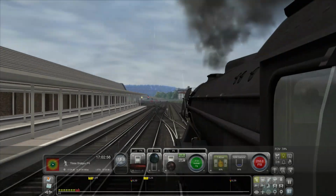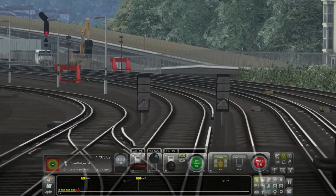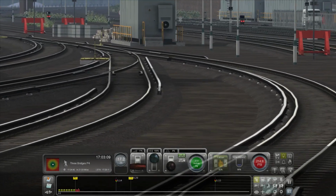Let's keep an eye on the signals. I'd like to think the double yellow one is mine. Let's just follow the track. I think I have double yellow, which I can live with. I can live with double yellow.